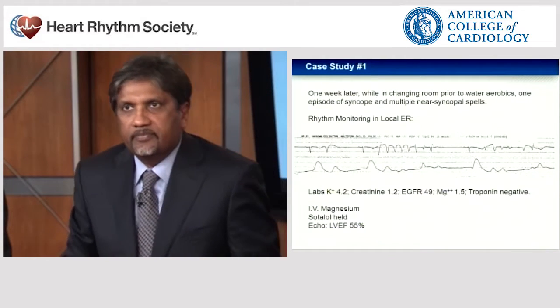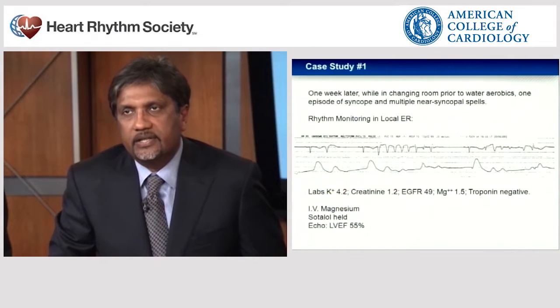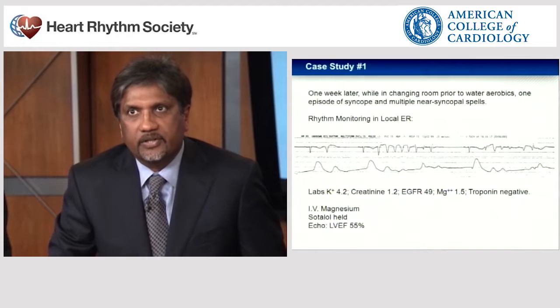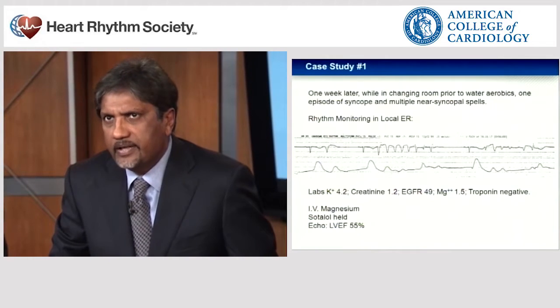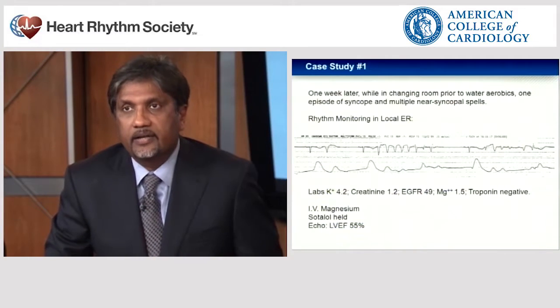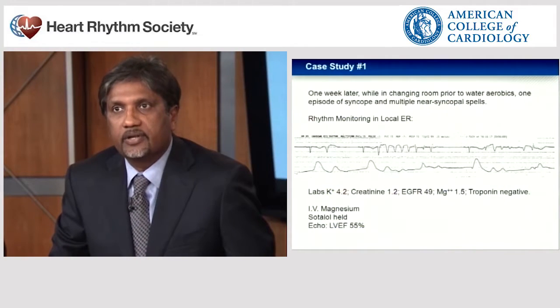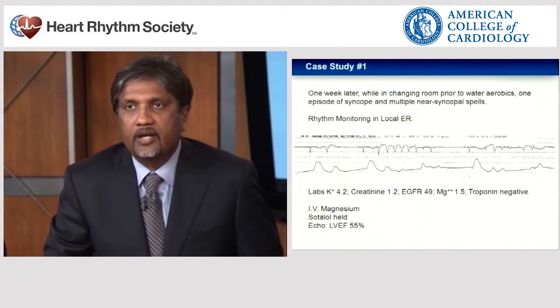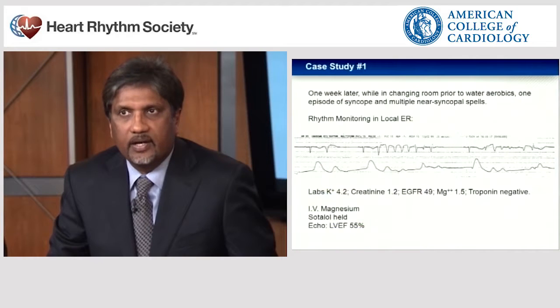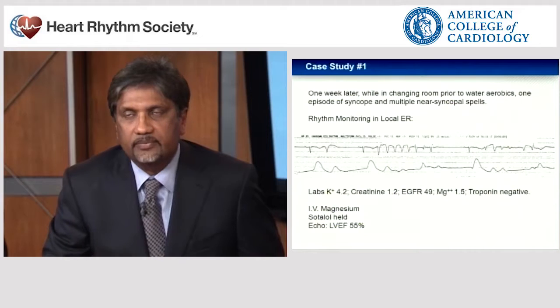Of course, a week later, everything is fine, and she is just about getting into the swimming pool for some water aerobics when she has multiple episodes of pre-syncope and a frank episode of syncope. She's taken to the emergency room, and you can see that the telemetry monitoring at that point shows marked sinus bradycardia with PVCs coming off the T wave with short bursts of typical Torsades de Pointes, a polymorphic VT resulting from the effect of prolonged repolarization.